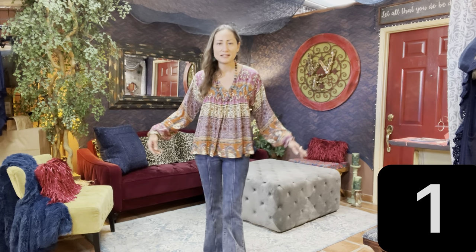It's got that hippy dippy vibe that I really like. Although I'm wearing it with bell bottoms right now, I think it's gonna be really cute with skinny jeans and high boots. What do you think? How would you wear it?